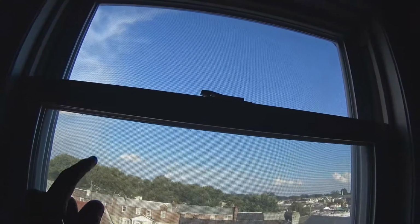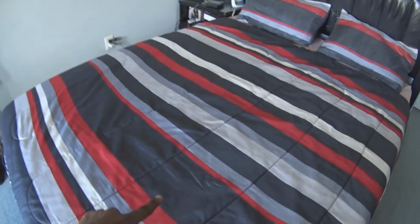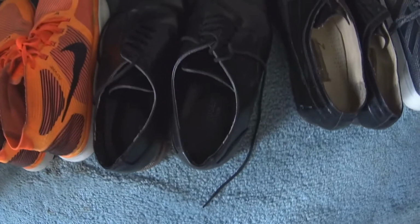Yo guys, I can't believe I found wasp in my room. Last week on Tuesday, I just woke up to like two of them. For some of you who don't know what a wasp is, it's like a bigger version of a bee, but stings really bad. I woke up to them in my room. I have no idea how they even got in, because the window was closed the whole time. One was just on my bed, and the other one was inside of my shoe.